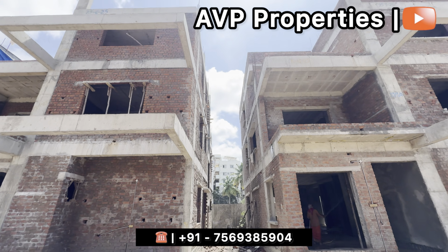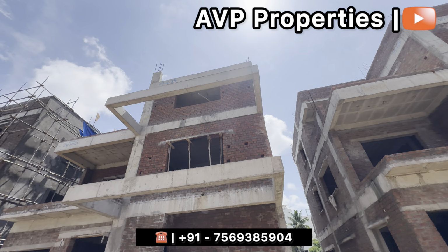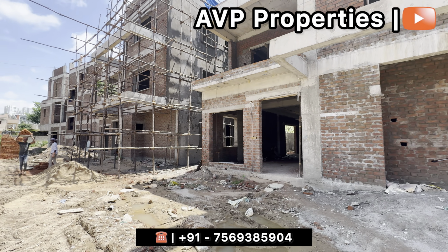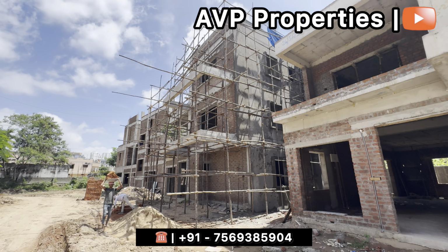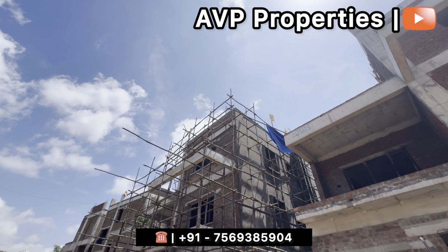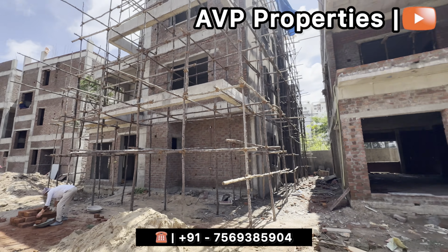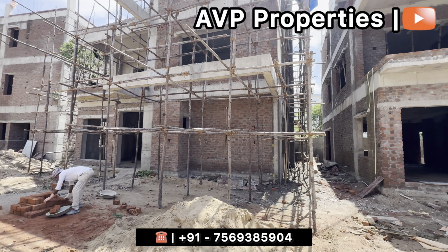This is constructed by Red Bricks, complete red brick villas. You are watching the structure. Maximum villas have started structure, yet to start are 1 or 2 villas. So if you want any kind of modifications, that is also allowed. If you're really interested, please let us know for more details.